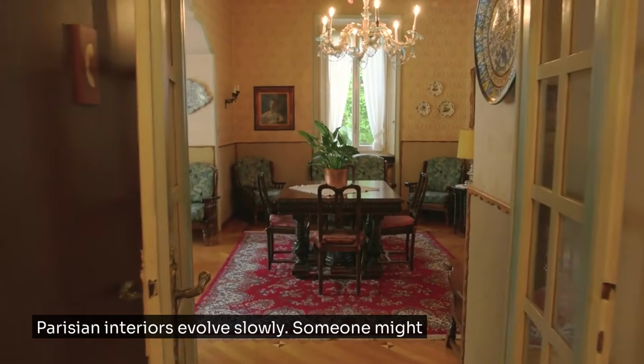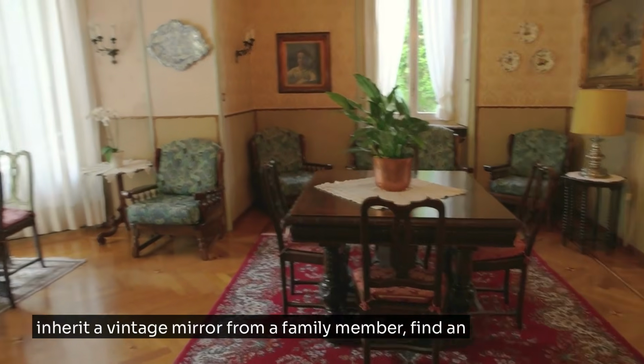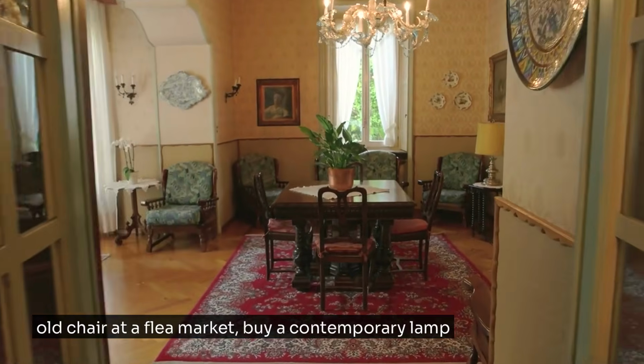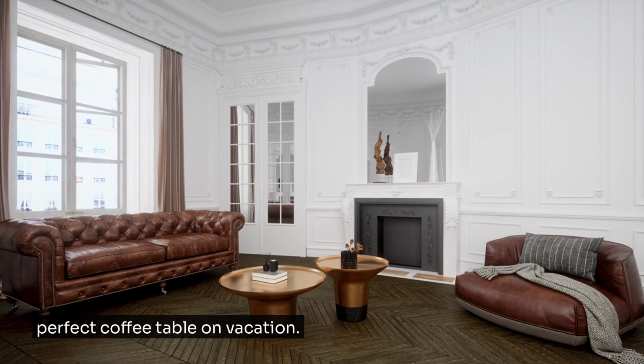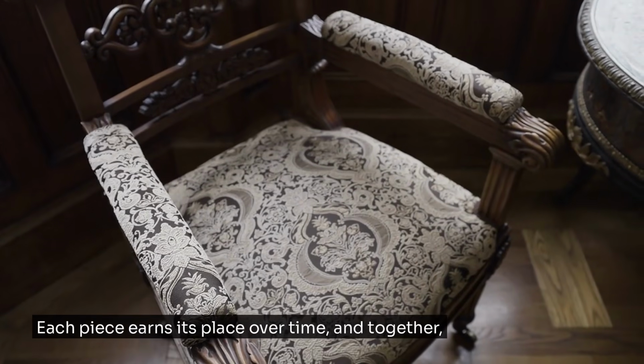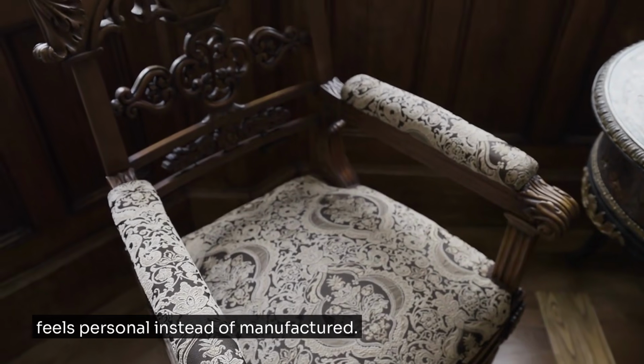Parisian interiors evolve slowly. Someone might inherit a vintage mirror from a family member, find an old chair at a flea market, buy a contemporary lamp years later, then discover the perfect coffee table on vacation. Each piece earns its place over time, and together they create a room that feels personal instead of manufactured.